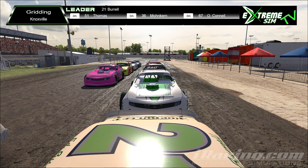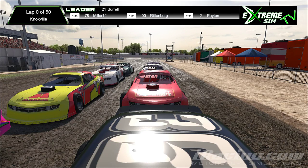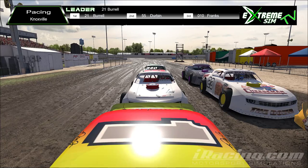The 36 car will be starting fifth. That's going to be John. The 67 of Blake O'Connor will be starting sixth in tonight's main event, followed by that 49 of Brandon. Eighth place is going to be the 1 of Jeremy. Ninth is going to be David in that number 23. Starting 10th tonight, the 78 of Matthew Miller.